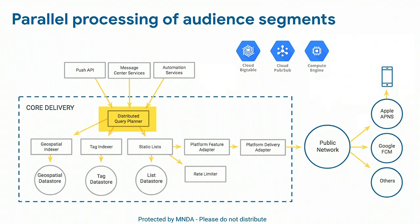But just to lift the hood up a bit, I won't delve into too much detail, but this is a look at one of our subsystems. We call it the CDP, the core delivery platform. The scale that we operate at means that we have to do a lot of things that maybe we wish we wouldn't have to in terms of microservices and really breaking some of these components apart. So we have what we call a distributed query planner, which deals with a lot of these subsystems. And it leverages a bunch of Google technology like BigTable. We leverage a ton of Cloud PubSub and also Compute Engine.